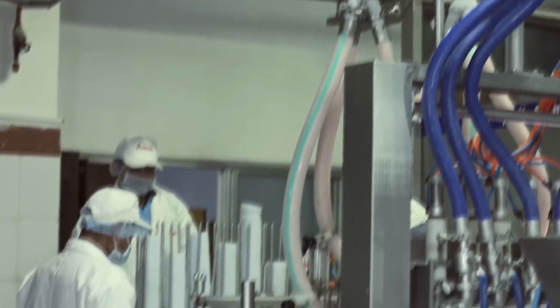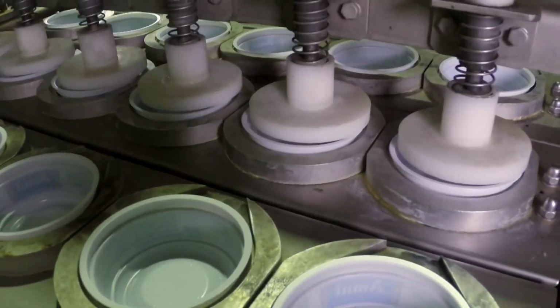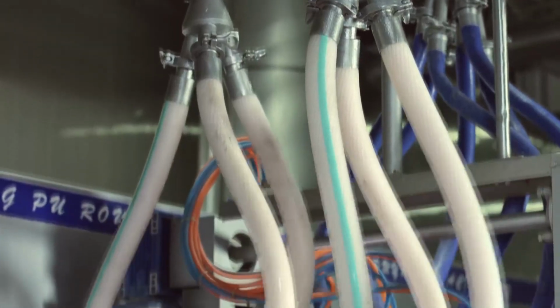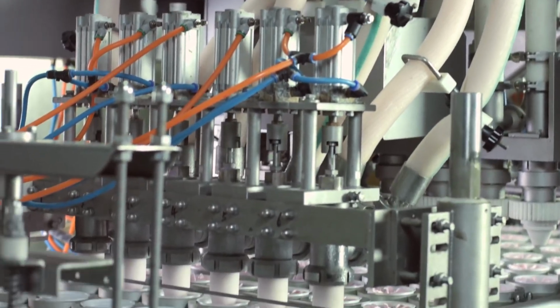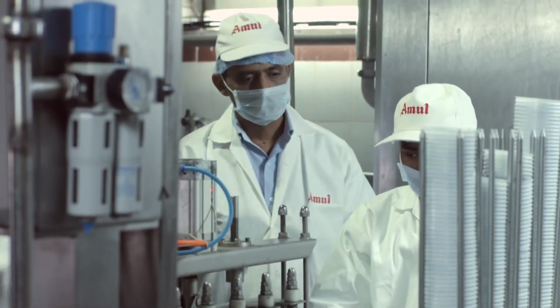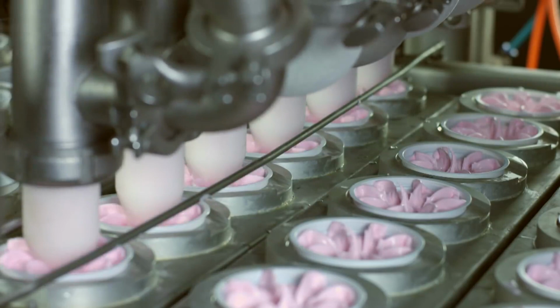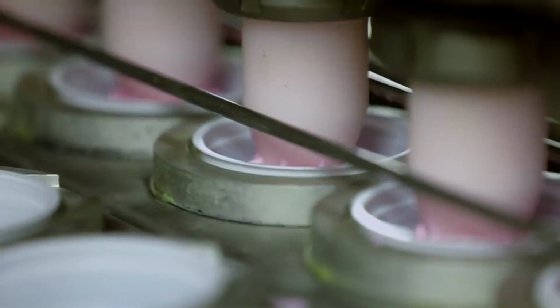Ice cream in convenient cup packing is also very popular in India. Food grade plastic cups automatically get arranged on a moving conveyor. The nozzles, which move up and down in a rhythm and are in sync with the cups' movement, fill the ice cream. The production supervising team continuously keeps a tab on the production line and process. After all, ensuring best quality is important.